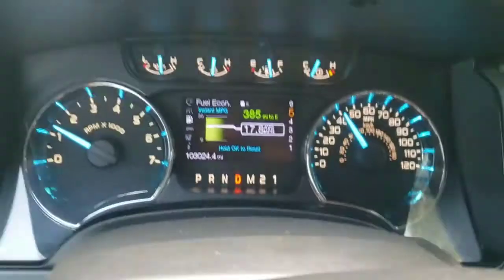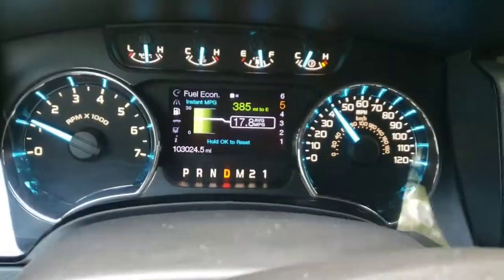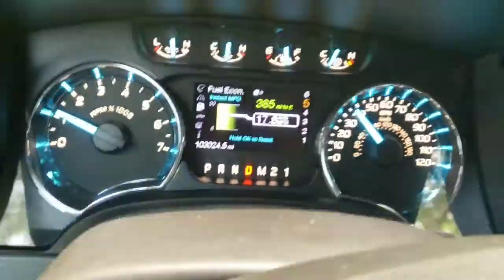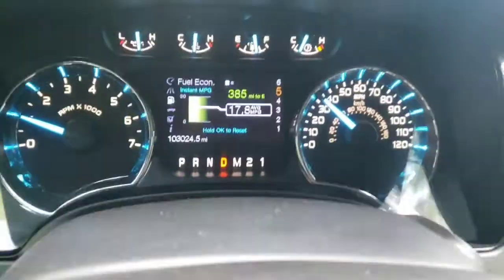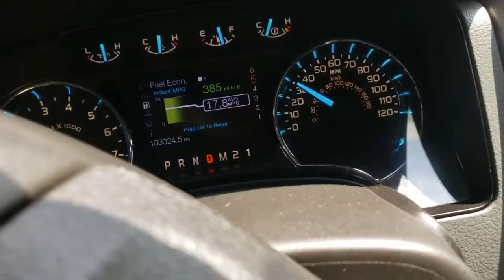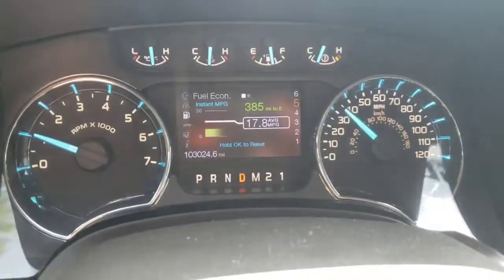It's also a good idea to record it on paper and calculate it also with the gallons you put in the vehicle. But this is a pretty good average of 17.8. I normally always end up with that after a tank of gas, and it's going to depend on your driving habits and whether you're on the highway or not. But so this is before.